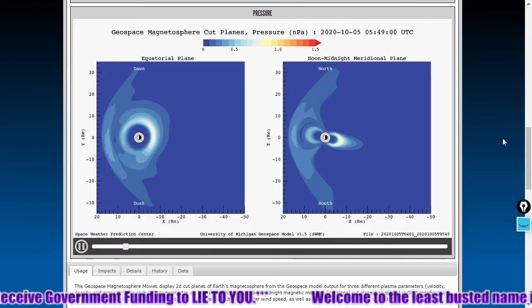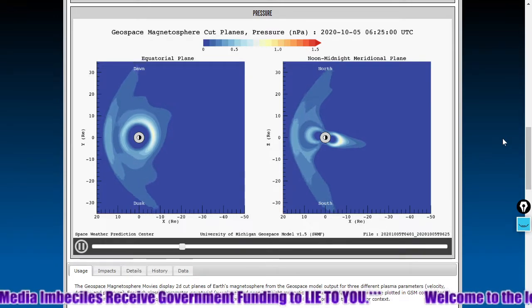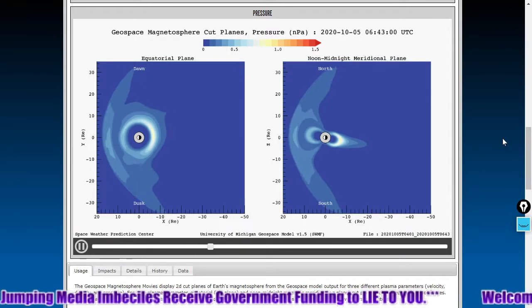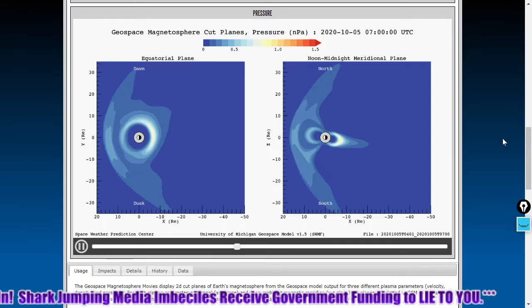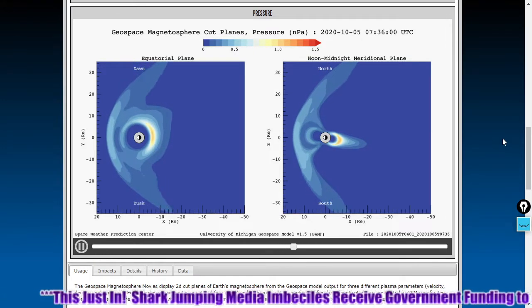Here's the magnetosphere, 4 hours of data, courtesy of the University of Michigan's Space Weather Modeling Framework, Geospace Model V1.5. And we see a pretty weak magnetohydrodynamic pressure here.